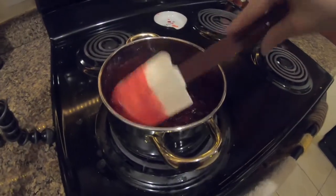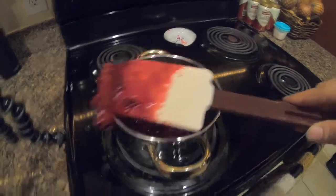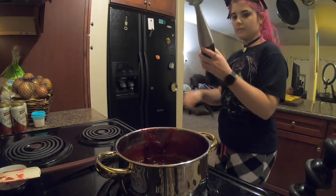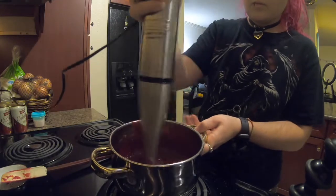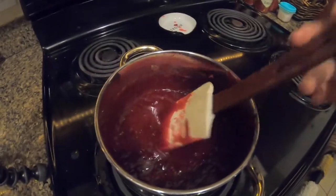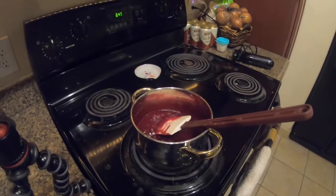Look at that! It's so thick. Okay, hold on. I gotta fish out the, come on, come on. Wait, there we go. I gotta fish out the cinnamon stick. I'm gonna remove that. Okay, now. Cranberry sauce. I'm gonna let it cool and then I'm gonna put it in a jar in the fridge. And it'll be good for Thanksgiving.